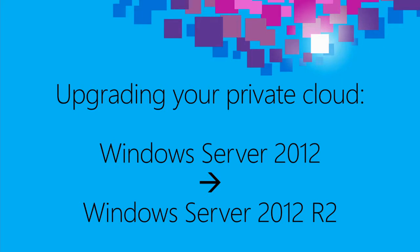Now, if you're wanting to look at moving to a scale-out file server, what I would actually recommend is that you follow the process that we just showed you to get onto 2012 R2 with your CSV volume, because once you're there, you then have technologies like storage migration and shared nothing live migration that will make it really easy to then go on and make storage changes with zero downtime.